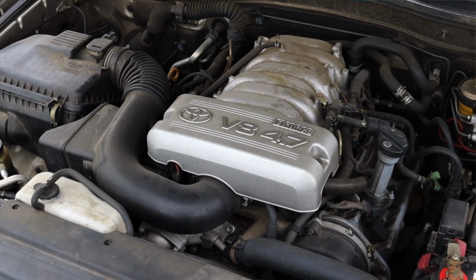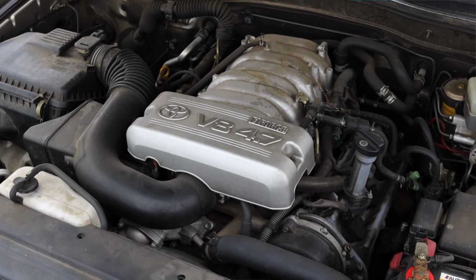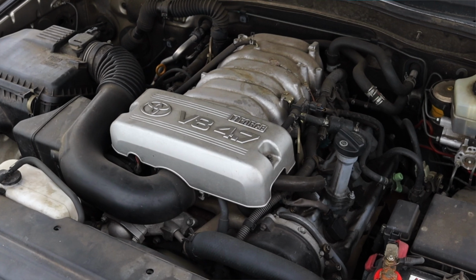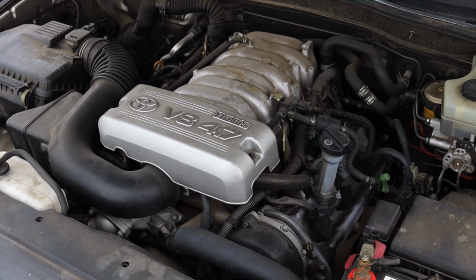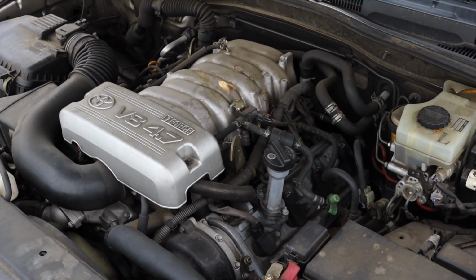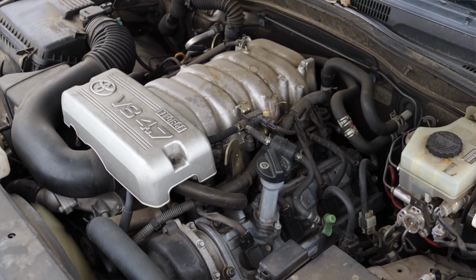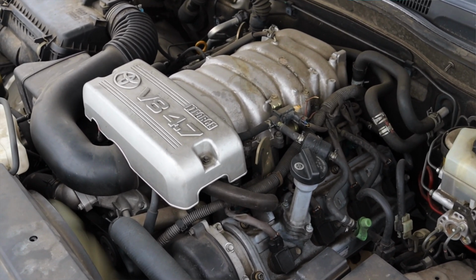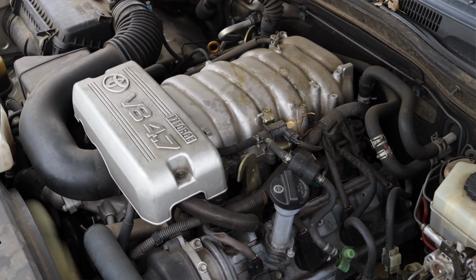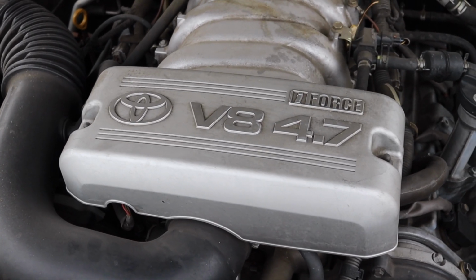But let's get back to that 4.7 liter V8 under the hood. It makes 235 horsepower and 320 foot-pounds of torque. That torque is the important number because there was another engine offered in the 4Runner, a 4.0 liter V6, and that actually made 10 more horsepower than the V8. However, it makes almost 40 less torque than the V8. So at the end of the day, the V8 offers more torque for towing, off-roading, things like that. It's really the engine that you would want.